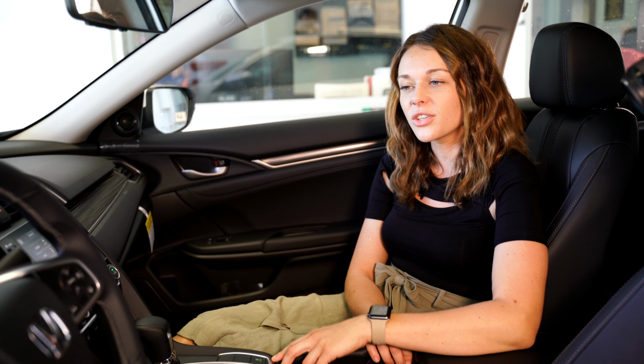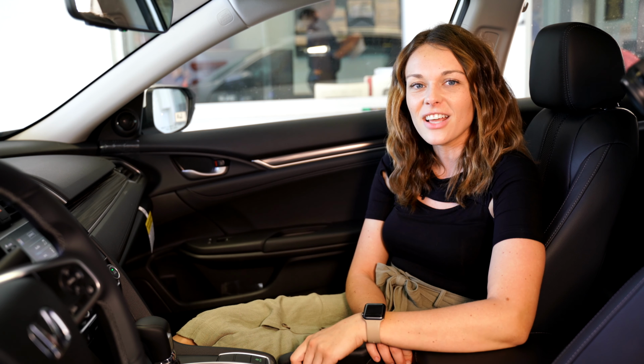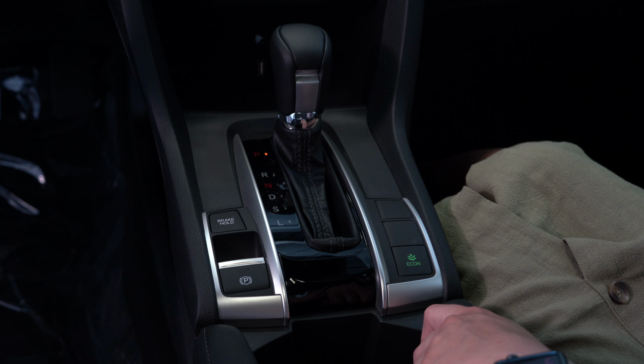To know it's on, you'll notice a little green tree appear over where the gear option is on the left-hand side of your front dash. When it's off, you'll notice that the little tree is gone.